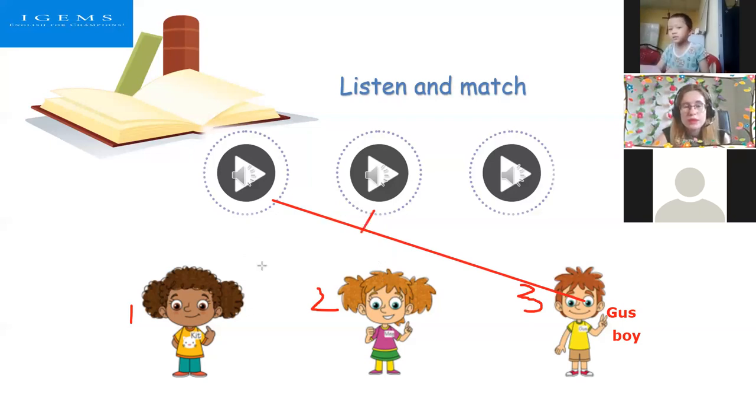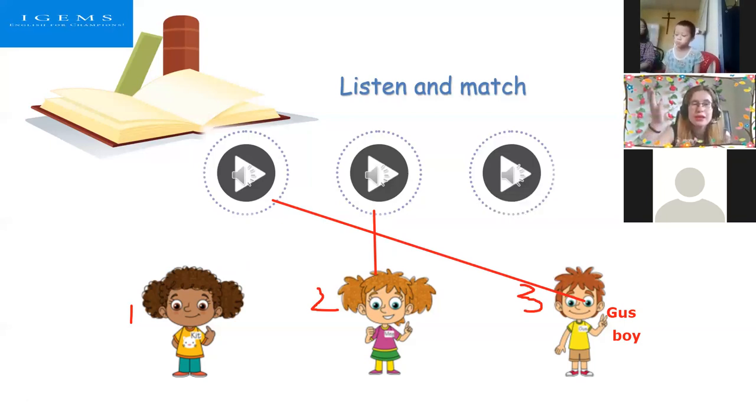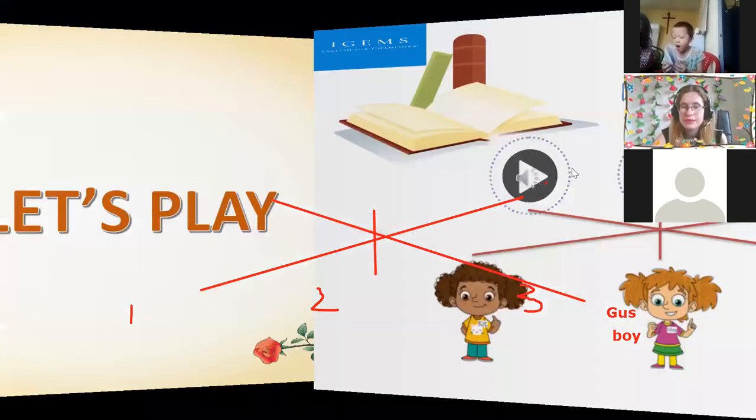Number one. Nope. Meg, number two. Yes. Number two. Good work. Which one is Kit? Hello, Kit. Which one is Kit? Number one. Very good. Good work. Good job. Let's play.